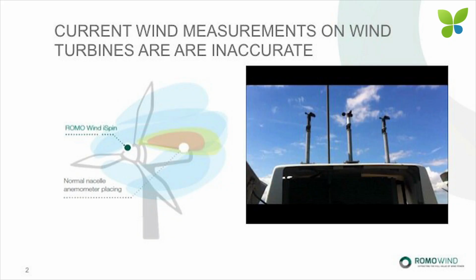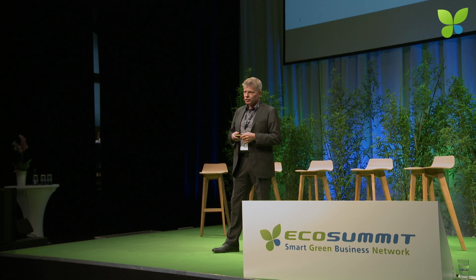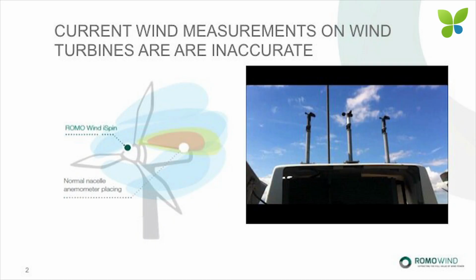So if you look here, typically what's happening at the turbine behind the rotor, you will see these wind direction sensors. They are not completely agreeing where the wind is coming from. And also the wind speed measurement, you see the wind X, is also very uncertain. And why is that? It's because all wind is being measured behind the rotor of a wind turbine. And in that position, you can see the red colors there, you have a lot of turbulence and flow distortion around the nacelle, which affects the wind measurements.